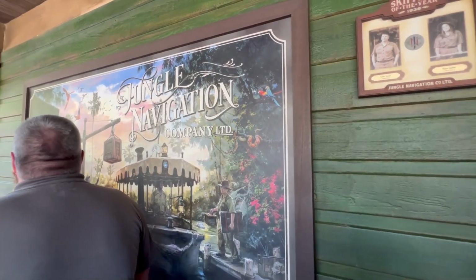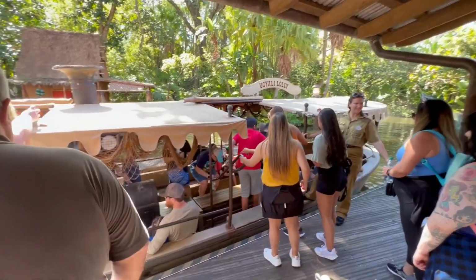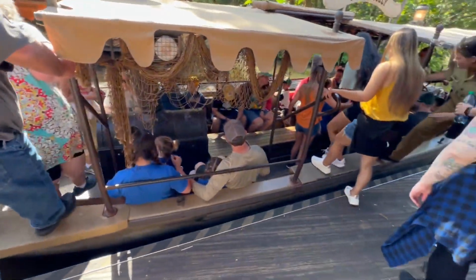Jungle Navigation Company. I actually really like these. Here's our boat. As you can see, there's some pretty big steps down. That's going to be your biggest issue because everything else.